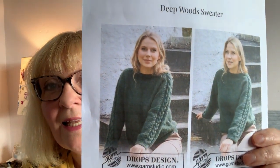So I thought I would make a cable jumper in aran weight yarn. And I found a free pattern on Ravelry from Drops, and it's called the Deep Woods Sweater. And it's mainly plain, just knit. The fronts are knit and the cable is just on the sleeves. So I think she'll like it. And there it is there. And I thought, now this pattern, you are supposed to knit in Drops Alpaca and Drops Kid Silk held together. Or it says you can use an aran weight yarn as a substitute, but it doesn't tell you how much yarn you need if you're going to use aran. So that was a bit of a challenge.